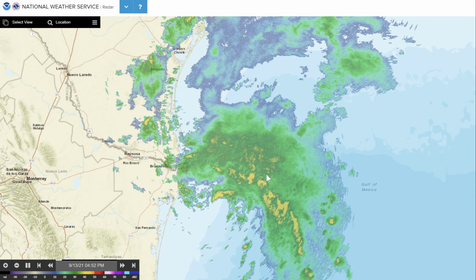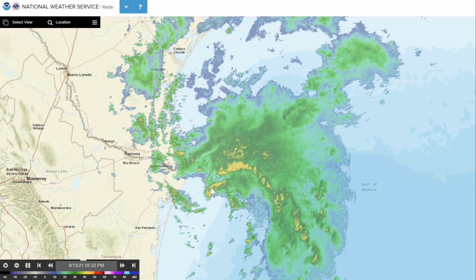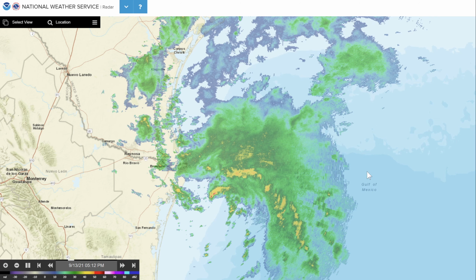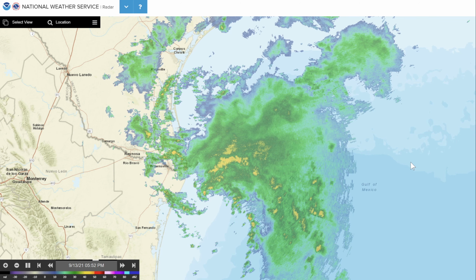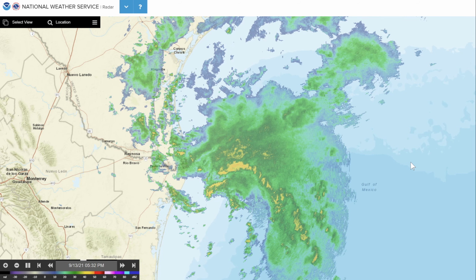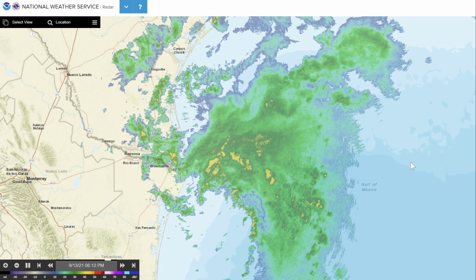Nicholas has shown some improvement in structure with a tight wrapping, partially formed eye in the radar imagery here, and the National Hurricane Center have not ruled out the possibility that this could intensify into a hurricane prior to landfall, so please keep posted to the National Hurricane Center for the latest information.